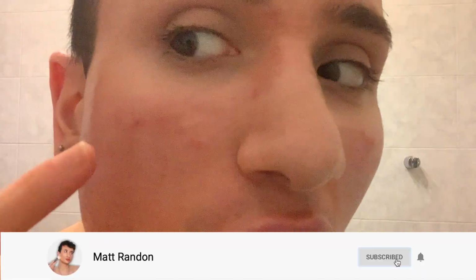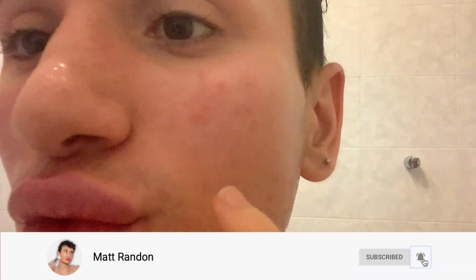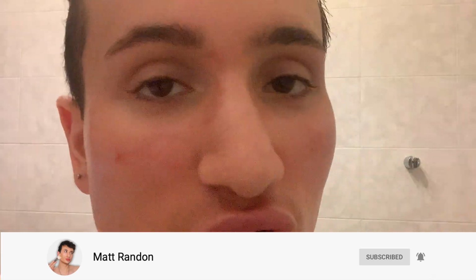Now, as you can tell, I'm having a breakout on the cheeks. This is truly my struggle area. They're quite red and a little bit irritated, and I also have acne scars as well as redness on the jawline as well.